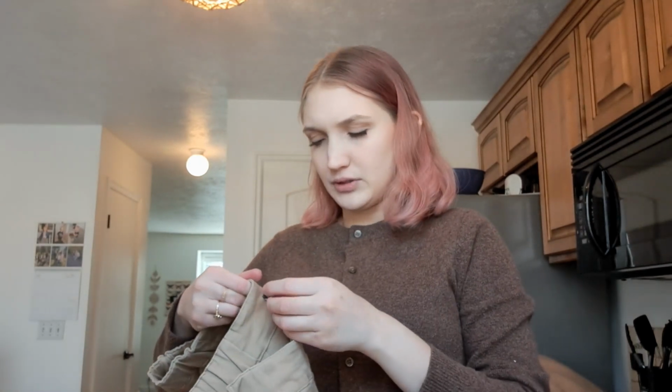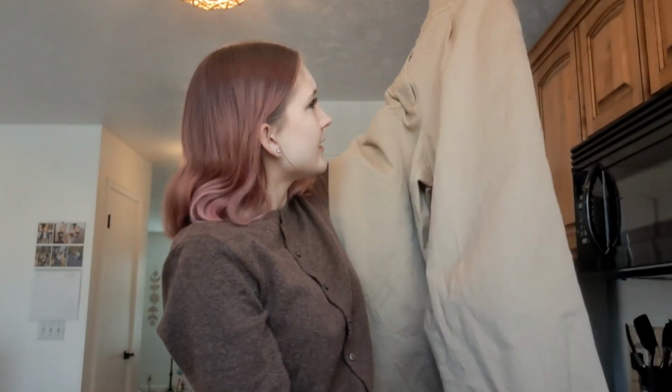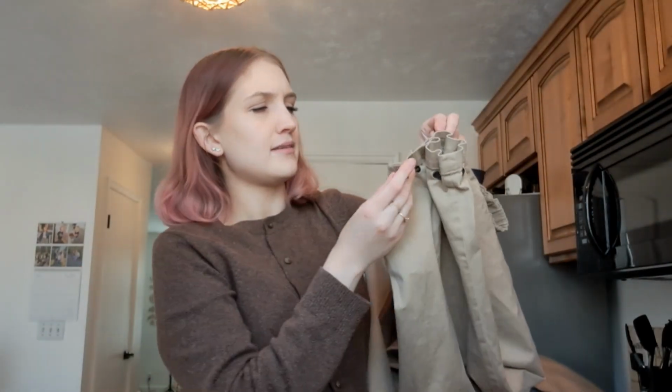Oh yeah, so I was super excited about these. I'm not sure how much these sell for, but the brand is Alice plus Olivia, and it's a really big size. It's a size 14. They were $5, and they're basically khaki pants that cinch up at the bottom, so perfect for outdoors, hiking, camping.